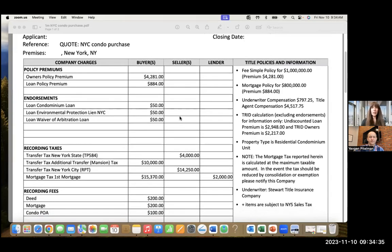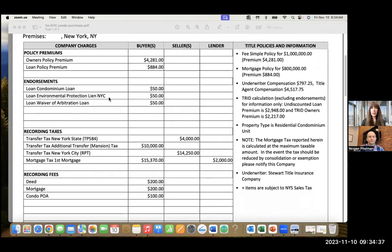Then you have your endorsements here. Endorsements are additional insurance that the lender will require. So sometimes there could be a few more. Most of these endorsements are always $50. There are some that could be a little higher. Those tend to be involved more in commercial property. But in residential property, these are the typical endorsements that are needed. If you're going to take an adjustable rate loan, which is getting more common nowadays, then that would be an additional $50 endorsement.